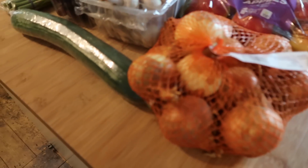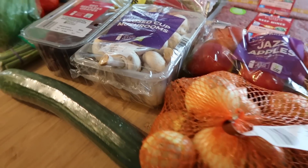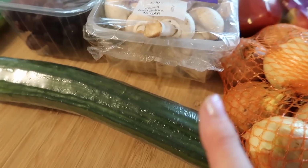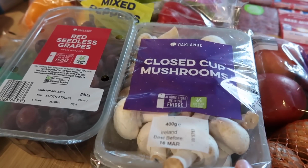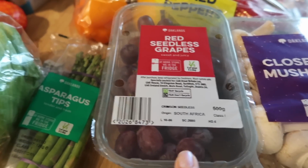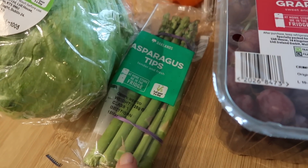So starting off with the fruit and veg, I got some onions. It's really strange because I very rarely do a full shop in Lidl anymore. I usually only pop in there for top-up shops, so I was quite pleased with what I got. I got one cucumber, some close cut mushrooms. The red seedless grapes were on an offer for £1.29. And the asparagus was the same. I believe that was also £1.29, like the asparagus tips.